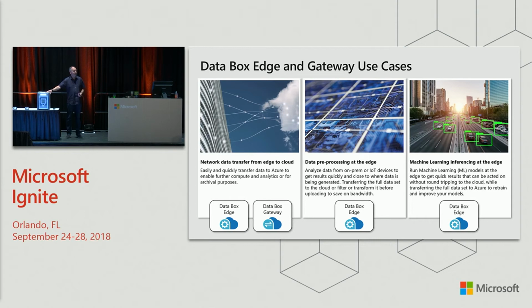Where they lifted and shifted their data with a data box. Now they have ongoing data they're generating. They can start using DataBox Edge or DataBox Gateway to keep that data flowing up to the cloud over their network connection. Or, there's a lot of scenarios, especially with IoT and the explosion of devices out there, where people are continuing to generate data on-prem. Not everything is going to move to data generated in the cloud.